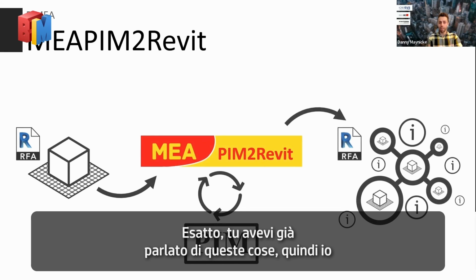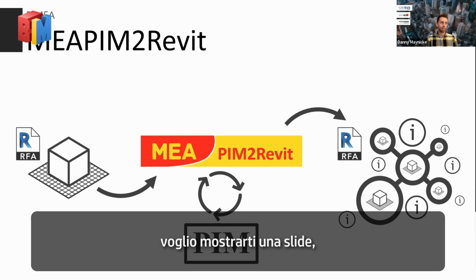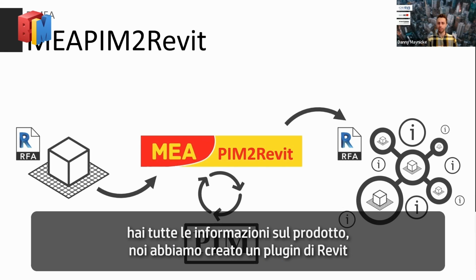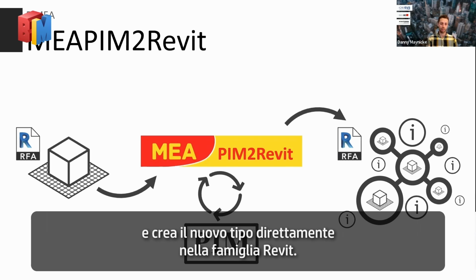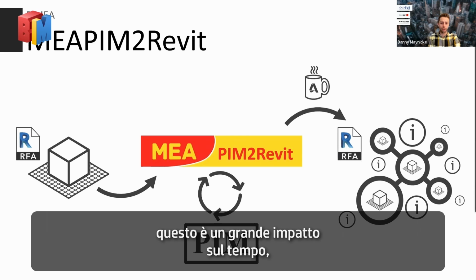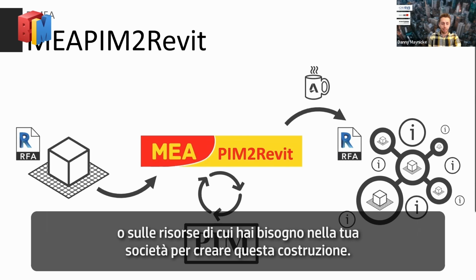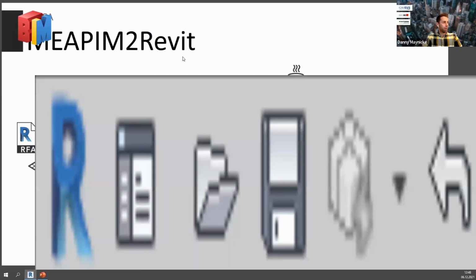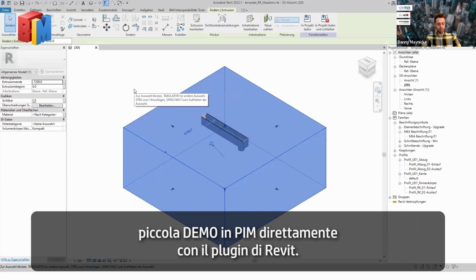Yeah, exactly. And you already talked about this stuff. So I want to show you a slide which maybe makes it a little bit easier to understand. If you have a PIM system like MEA, and they have all the product information, then we created a Revit plugin which can get the information from the PIM system and creates the types inside of Revit families automatically. So this is a major impact on the time or the resources you need in your company to create such BIM content. And if we have the time, maybe I can show you a little demo of the PIM to Revit plugin.